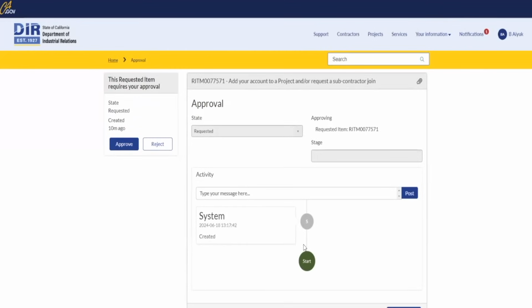As of now, you cannot see the details of the request. To see the contractor name, the project they are requesting to join, and if they want to add a subcontractor to the project, awarding bodies can check their emails to see the details of each request. If you, the awarding body primary contact, have reviewed and would like to move forward with approving the request, you can click on Approve to grant the contractor the necessary permissions to view the project details and submit certified payroll records.